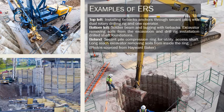In this photo, you can see another example of a soldier beam and lagging with tieback anchors. And on the bottom right, you can see what's called a tangent or a secant pile wall, creating a compression ring for accessing a utility shaft.